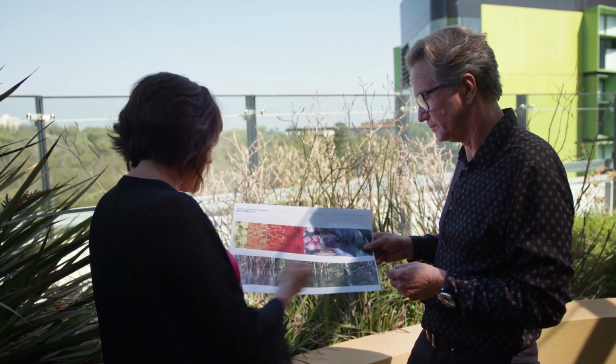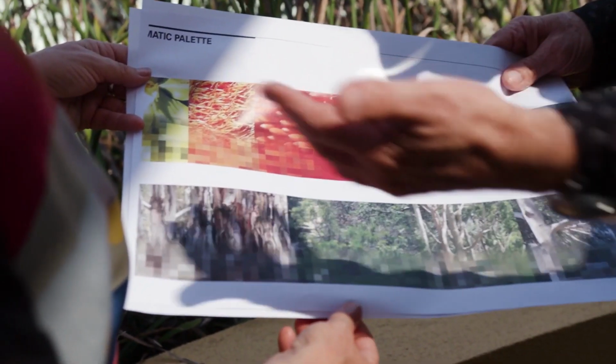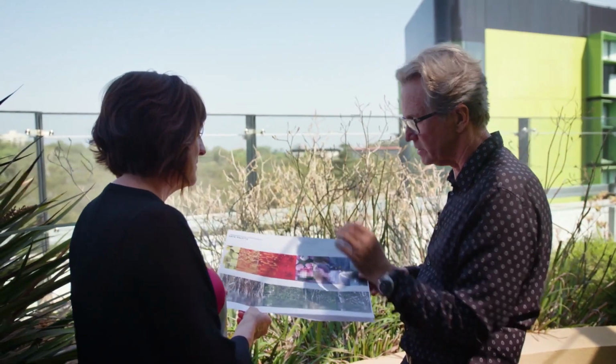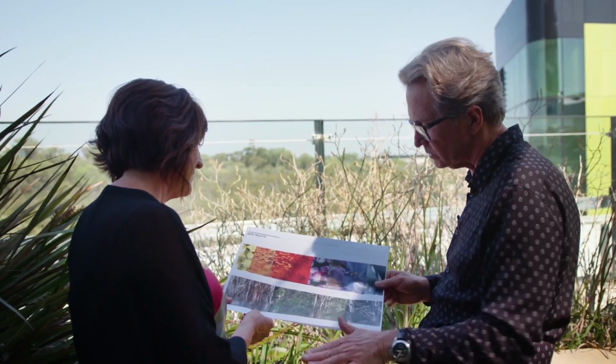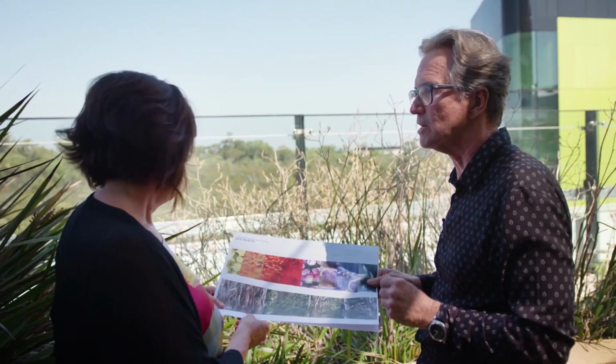And you've pixelated it, and then you've picked the colours from the pixelations. Yeah, that's so amazing. We distilled this photography over a six-month period, picking up the seasonal cross-section, and then, as you say, we pixelated, selected, and literally out of these came the absolute colours for the entire building.